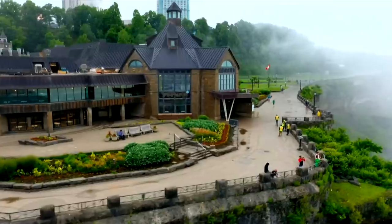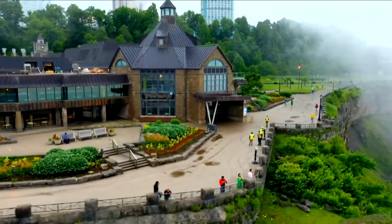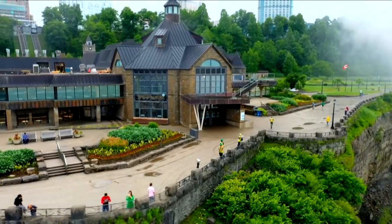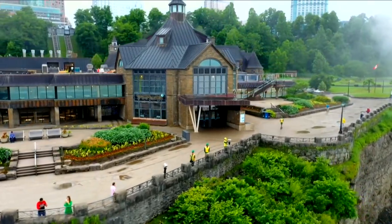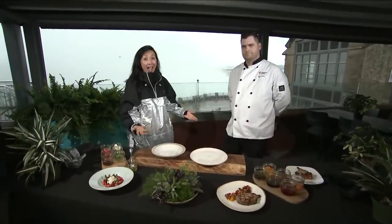Take a look at the views of Niagara Falls. I never get tired of coming to Niagara Falls because everywhere you go, it's just breathtaking. And we are here now at the Table Rock patio. This is a beautiful spot to look at the falls and have lunch, dinner. And hanging out with me this morning is Chef Matt Krupa.